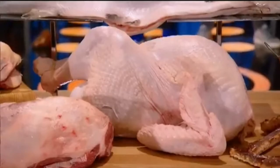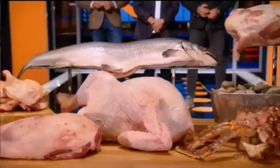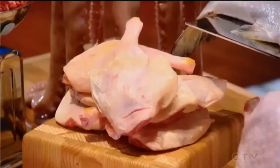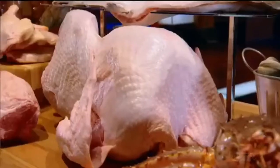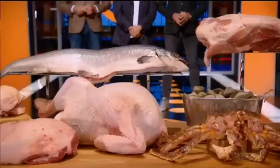This is amazing. I see so many different types of protein. I'm extremely excited. You have leg of lamb, octopus, duck legs, ground beef, turkey, king crab, whole salmon, clams, and pork shoulder. A very good protein. So I'm pretty sure I can nail this challenge.